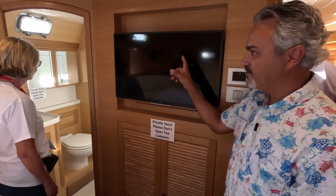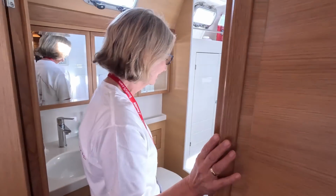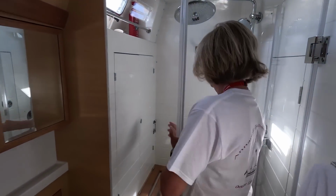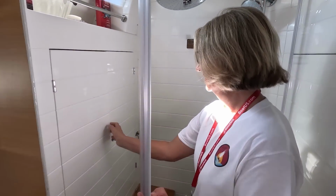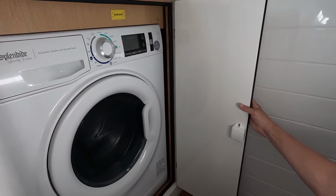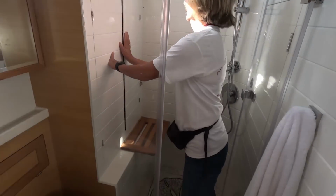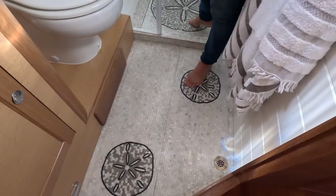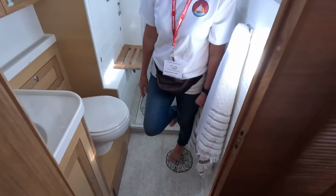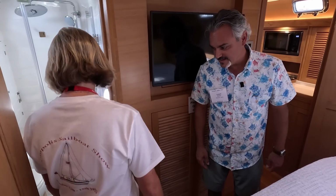And the washer dryer's in that shower. Everyone knows me so well. I've been married a long time. So there we are, washer dryer here. Small, full-size shop vac. That's a good place to have it, isn't it? There we go. And the nice floors as well. It's just a lovely touch to have these floors. I like them a lot. And they're all hand laid. It's amazing. Very nice.